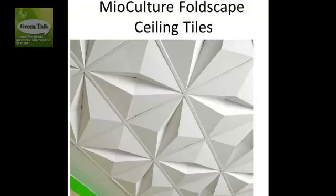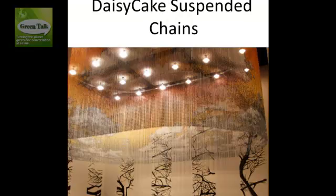Hold on one second. We're going to go to the next one. Daisy Cake suspended chains. Again, this picture does not give the product justice. It's kind of hard to see. Tell us a little bit about this product.